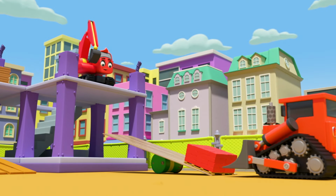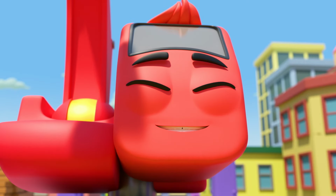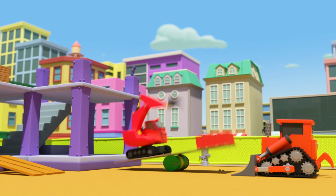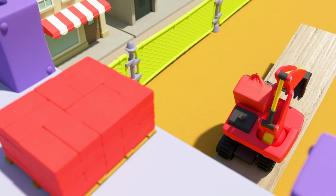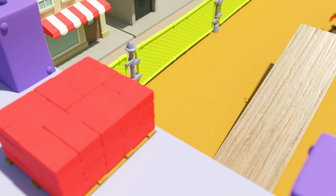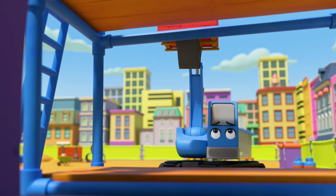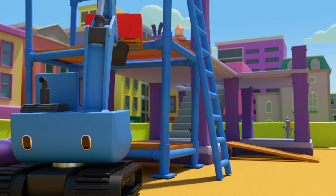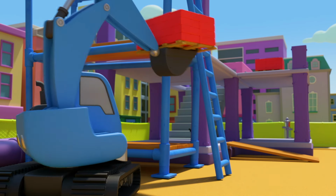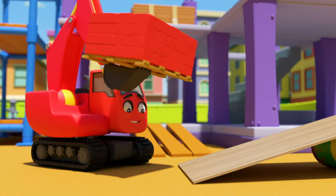Dozer's put a crate of bricks on the plank. Is it a seesaw? Oh, I see. It's a catapult. They can use it to bounce bricks up onto the roof. Very clever, Digley. Johnny is still lifting the heavy bricks up onto the roof. But look, Digley can bounce them up easily. He's using his brain to solve a problem.